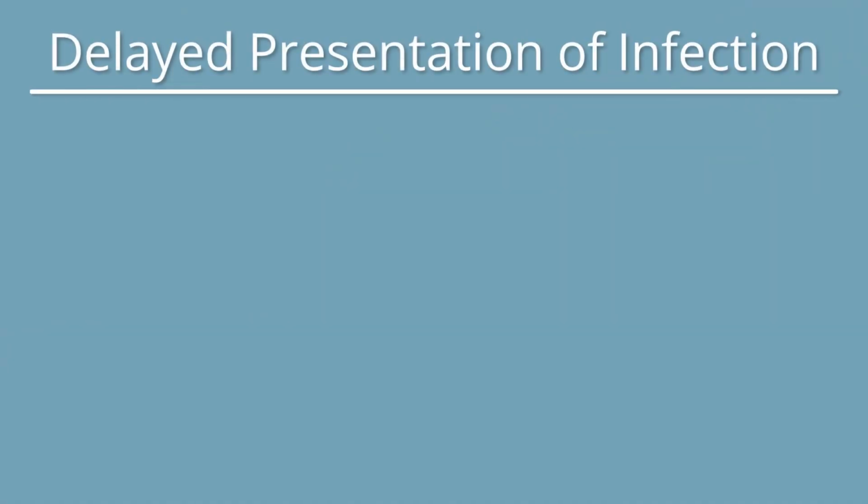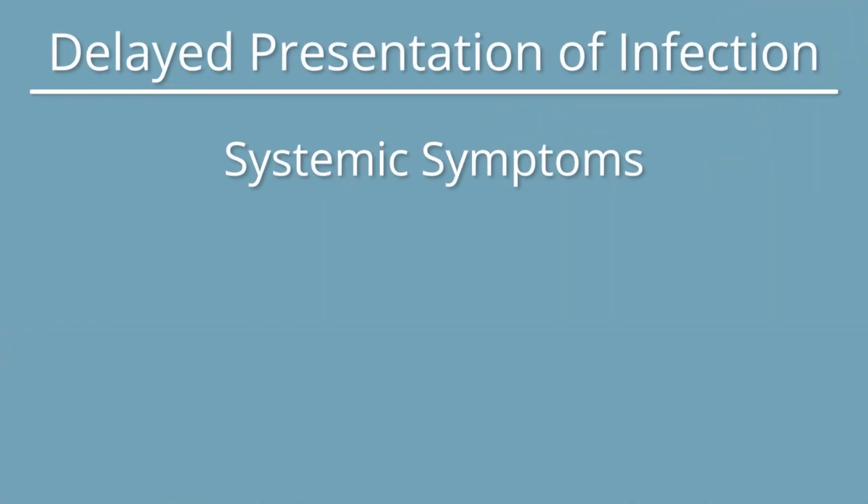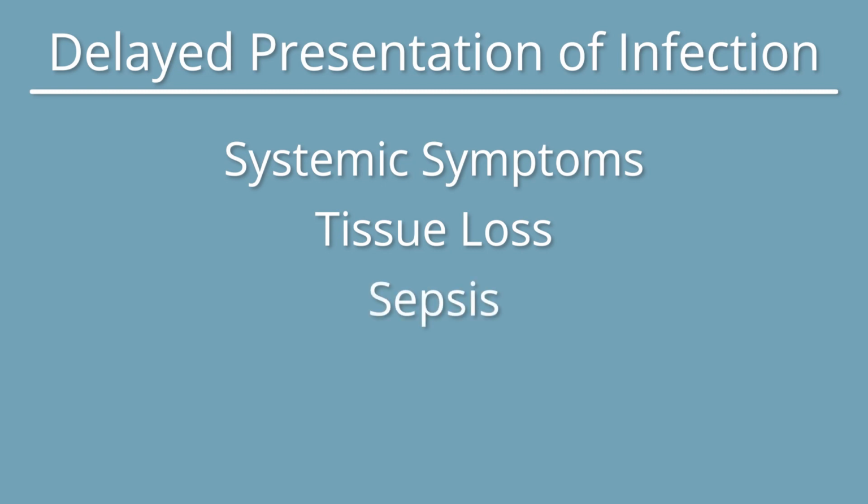Delayed presentation of infection can lead to systemic symptoms, tissue loss, sepsis, and be life-threatening. For this reason, early recognition and treatment is paramount. Surgical site infection is a relatively frequent complication after surgery, with rates ranging from 0.5 to 3% despite appropriate management. However, typically, these are easily managed. It's important to recognize the signs and symptoms of infection, and especially more severe infections, and seek treatment early to limit the adverse effects.